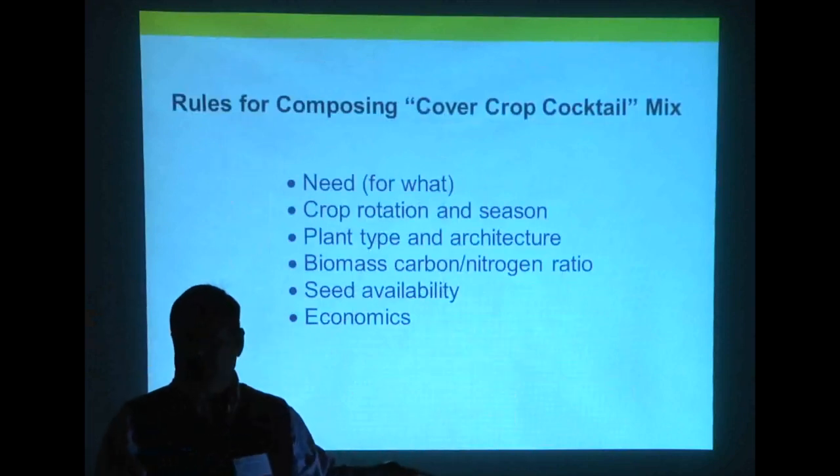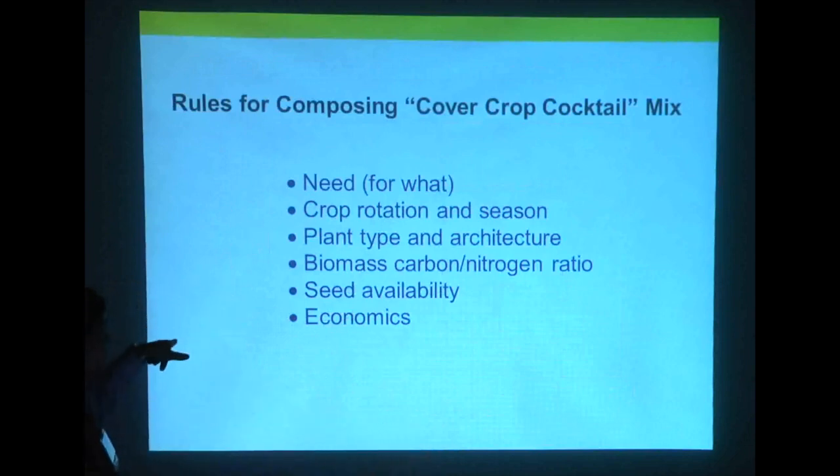So rules, this is the important one. Rules for cover crop cocktail. The first thing you have to think is what kind of cover crops I'm going to use for what. Is it for honey or is it for biomass? Is it for nitrogen? Needs for what? And then crop rotation, what kind of crop you have and when you want to grow them. And also plant type and architecture. That means, is it a broadleaf or narrow leaf? Is it a grass or legume? So that is important. And then carbon nitrogen ratio in the biomass.